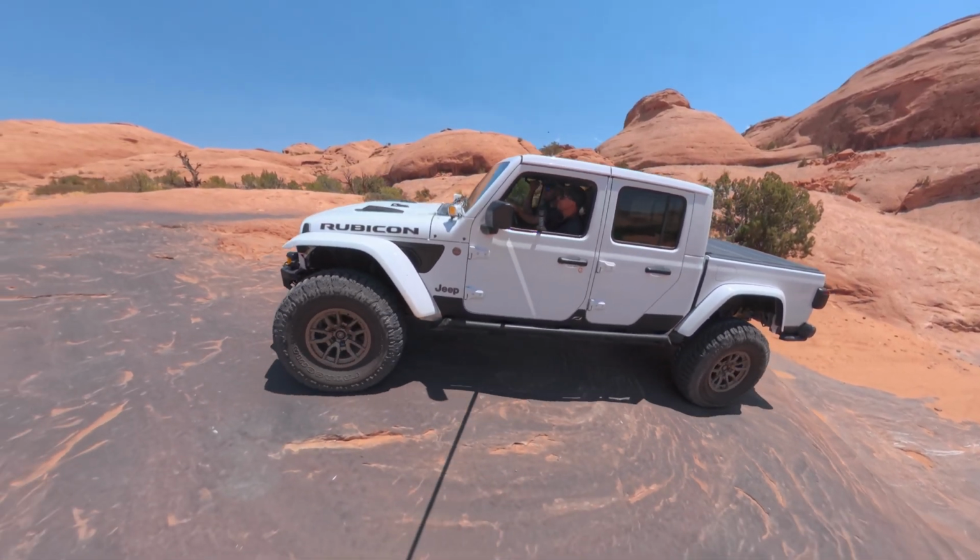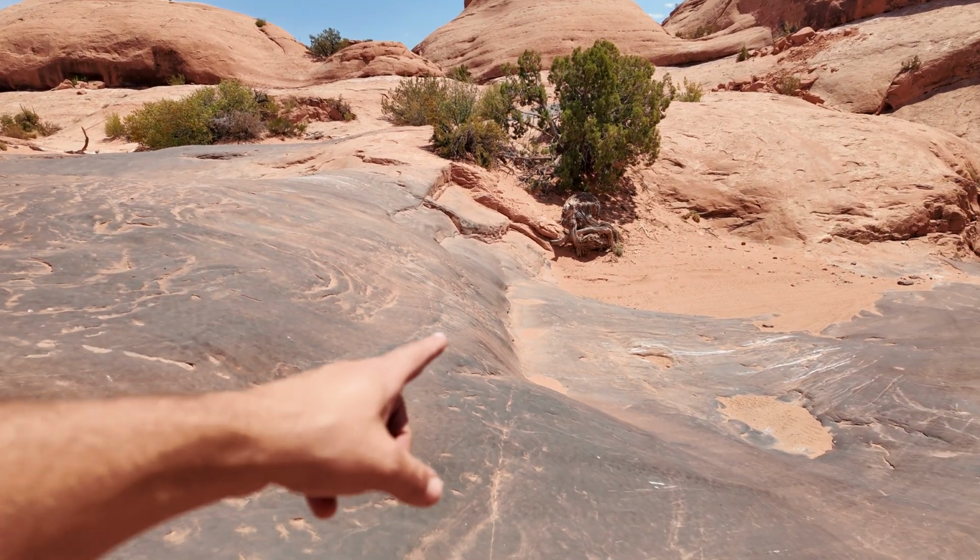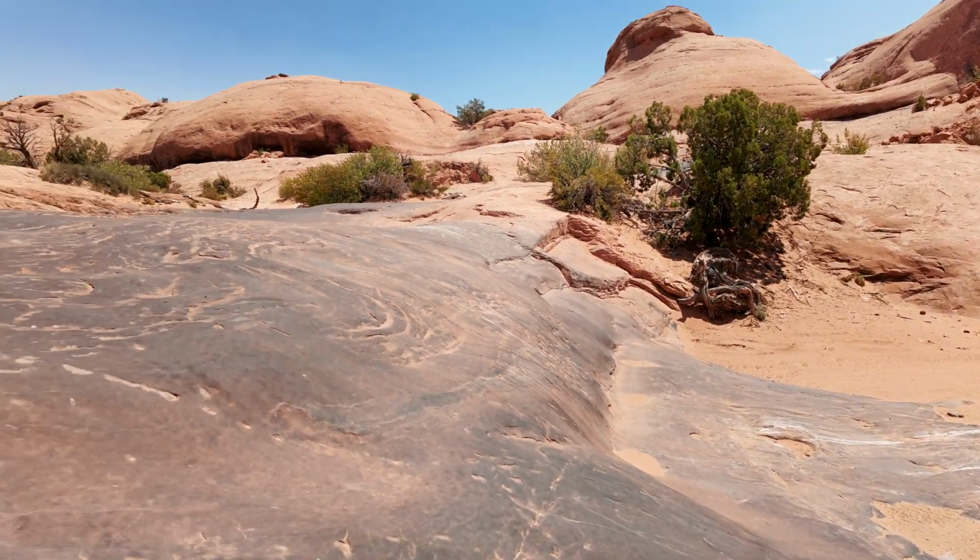We're about 2.5 miles into Poison Spider. Super fun so far. A lot of really cool slick rock climbs. I'll show you this one. Just went up this one right here. Drug the hitch pretty bad, but that's why I got the little hitch slider. Probably one of the best upgrades I've had on this trip so far.